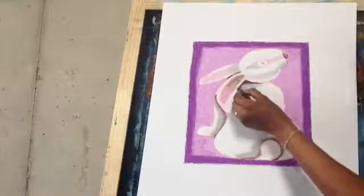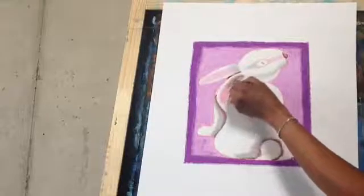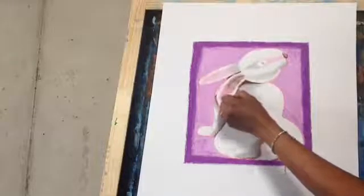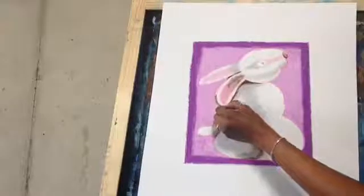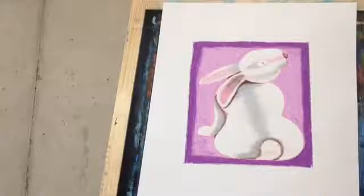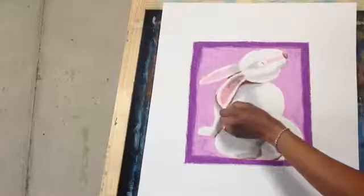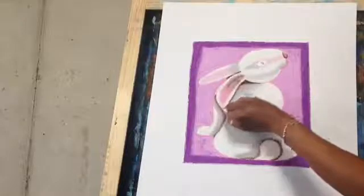You can add a little more highlight to the ear if you want with the brown here, just to differentiate the ear from the body. Even if we add some highlights, we can blend them with white. So blending is the key part in our rabbit here.